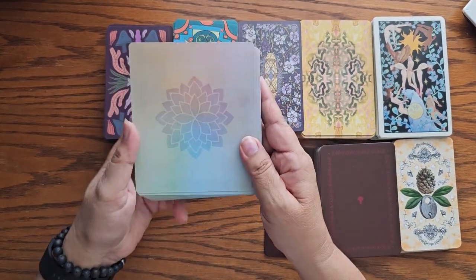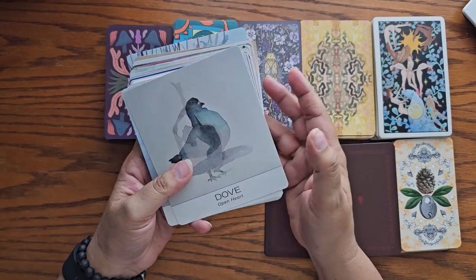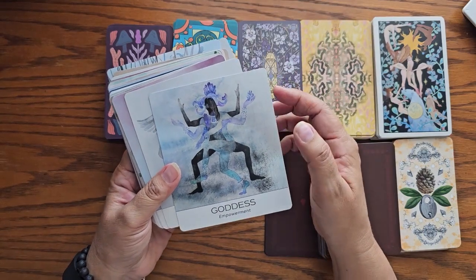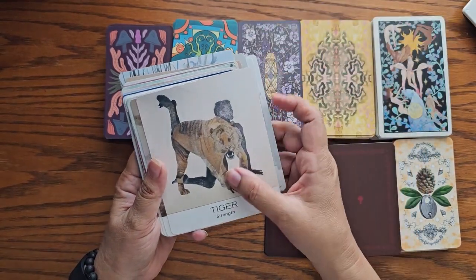Next is the Nature and Soul Yoga Wisdom cards. This is a square deck and it is much easier for me to handle, to be honest, but I do love the watercolor images within this deck and the fact that it talks about yogic philosophy and yoga poses on each card.